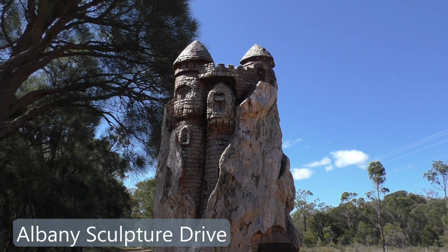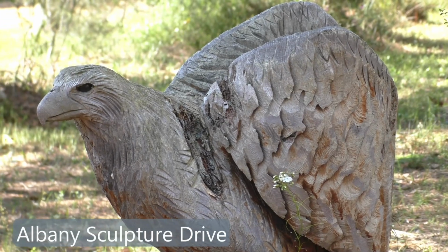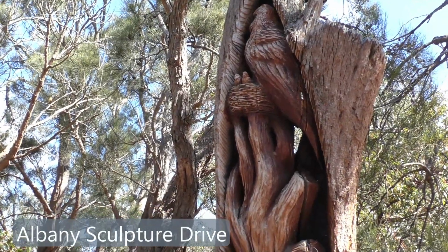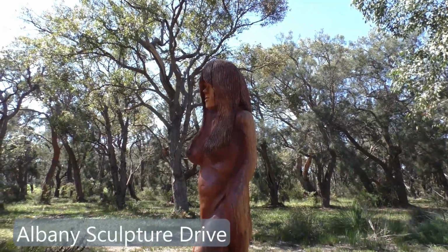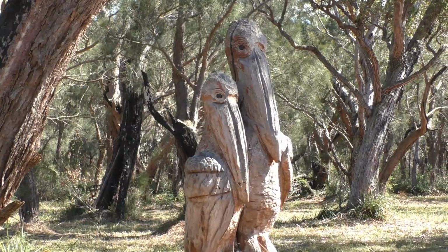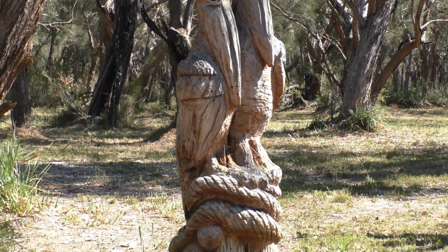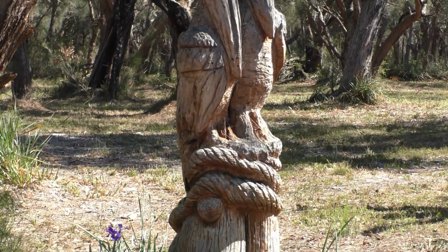Another attraction fairly close to town are the chainsaw sculptures. This is something very, very unusual, and the sculptures themselves are stunning. You can drive into the property and there is a donation box for you to leave something to show your appreciation.